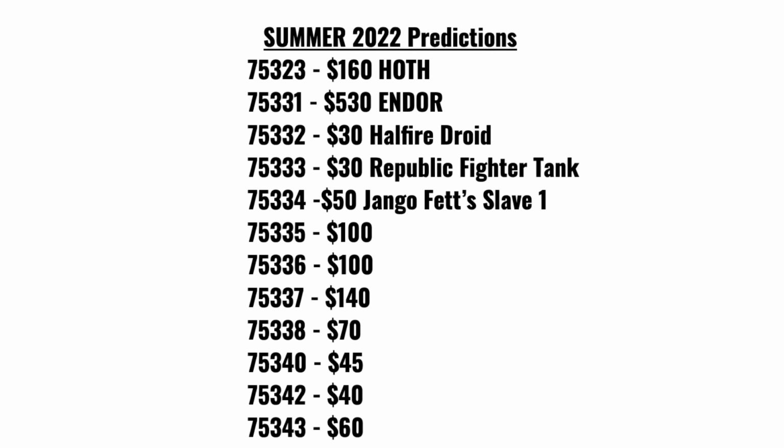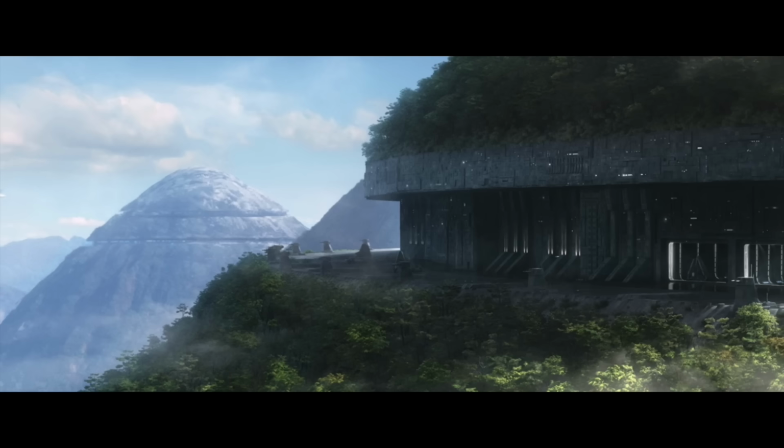Set number 75335 is a $100 set, and I, for the life of me, couldn't figure out what this could possibly end up being. But I theorized that it'll be something from The Bad Batch Season 2. The Bad Batch Season 1 only got one set, and I could see Season 2 only getting one set. We definitely need a Phase 2 Rex, and Phase 2 Rex was in The Bad Batch. I could definitely see them doing some type of set based on the Mount Tantiss base, because that seems like it's going to be a pretty critical thing in Season 2.